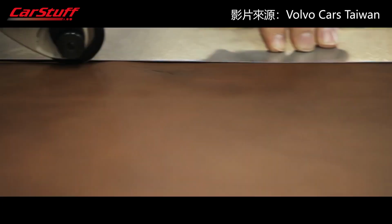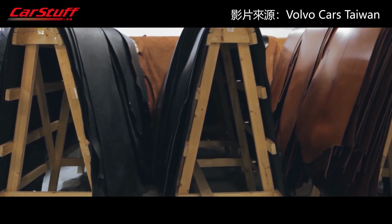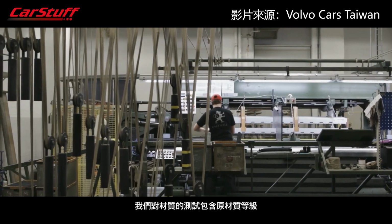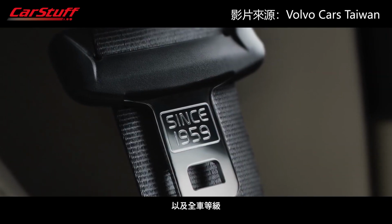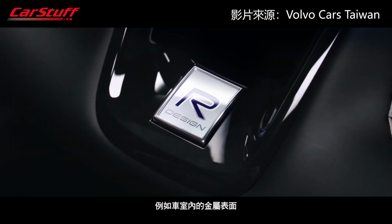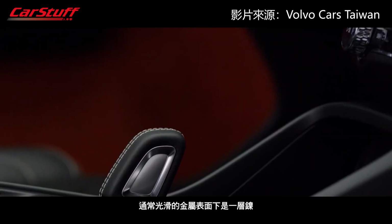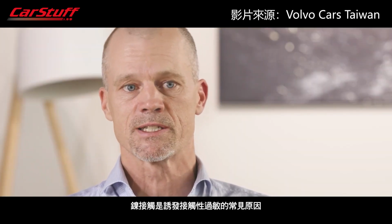So we work very closely together with our suppliers, making it very important to have responsible suppliers, keeping the high performance together with the natural product itself. We test materials on a material level, on a component level, on a system level, and also on a complete vehicle level. We conduct contact allergy testing, for instance metal surfaces within the compartment. They often have a nickel surface beneath the shiny works, and that one is tested so it won't leak, because nickel allergy is one of the most common contact allergies worldwide.